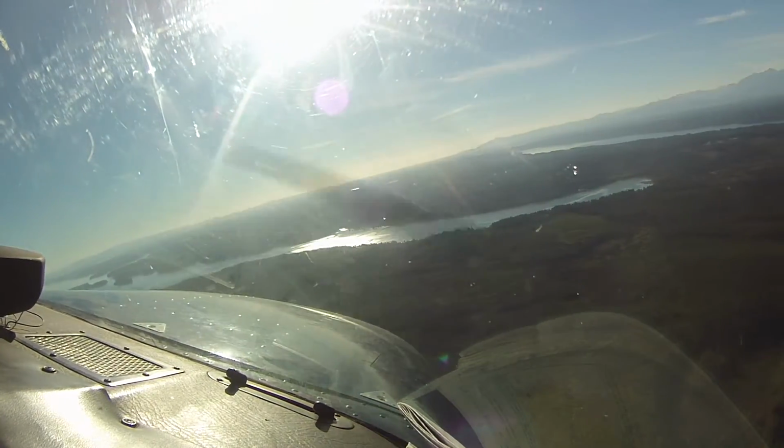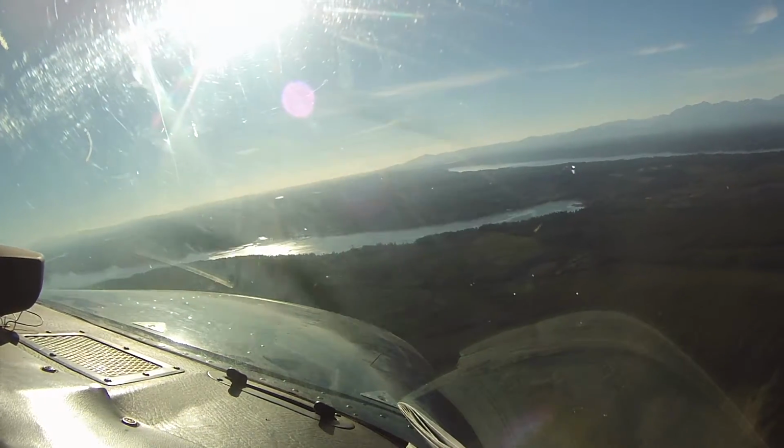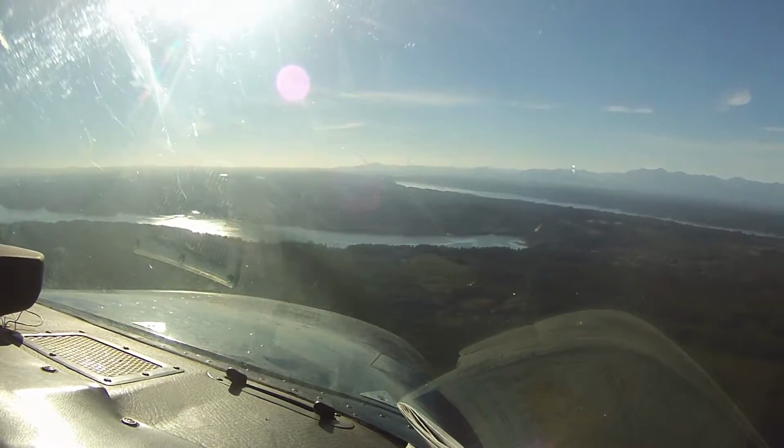Tower, Cessna 68 Charlie over the Fairlane, down to later. 60 Charlie, Roger, where do you park?